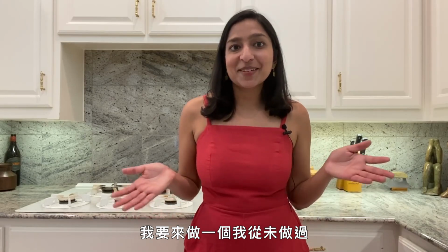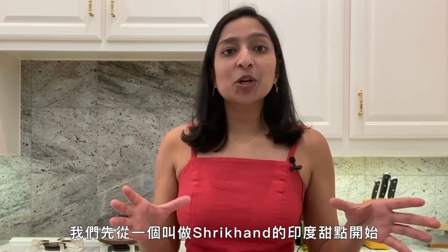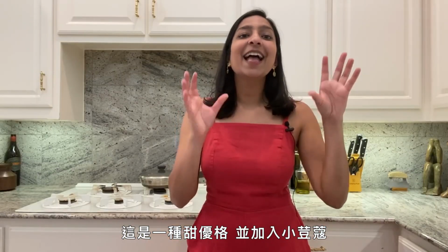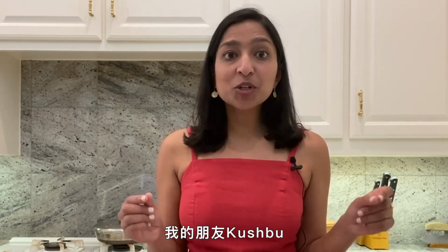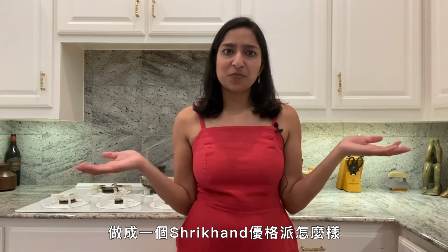I'm making something that I've never made before, but that I've always wanted to make. It starts with an Indian dessert called Shrikhand, which is yogurt sweetened and spiced with cardamom and a little bit of saffron. It is so simple and so good, and my friend Kushbu one day was like, what do you think about putting Shrikhand into like a graham cracker pie shell and sort of making like a Shrikhand pie? And I thought it was a brilliant idea.